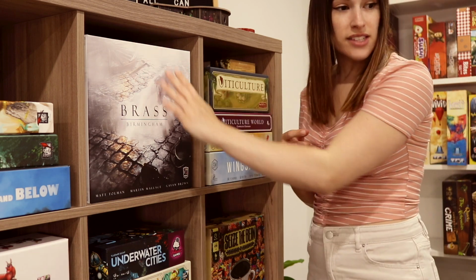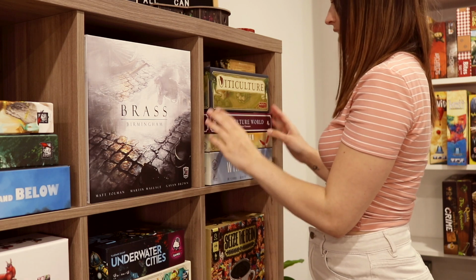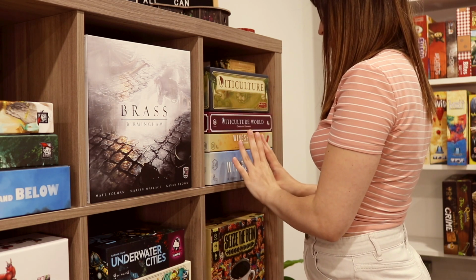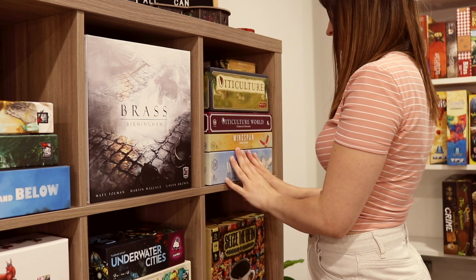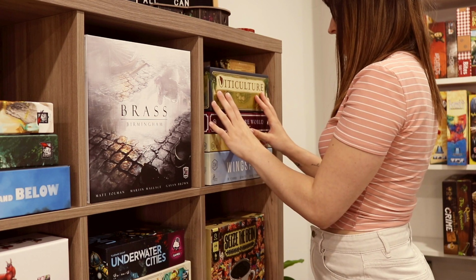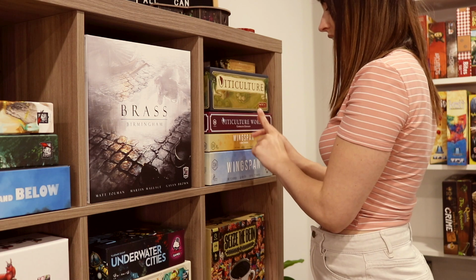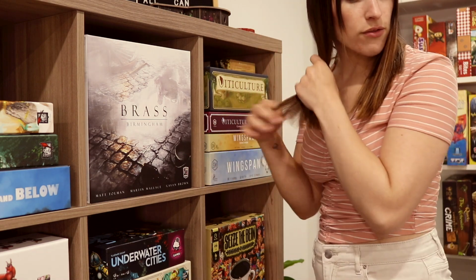I do already have Scythe, which is like one of my favorite Stonemaier games. Both Viticulture and Wingspan are Stonemaier as well. Both of them are absolutely amazing games. Absolutely love Viticulture. And the Viticulture World expansion adds some cooperative play, which I don't think we have a lot of here.